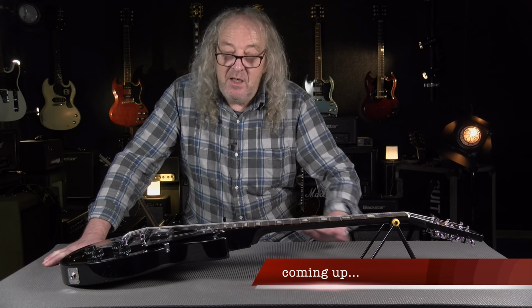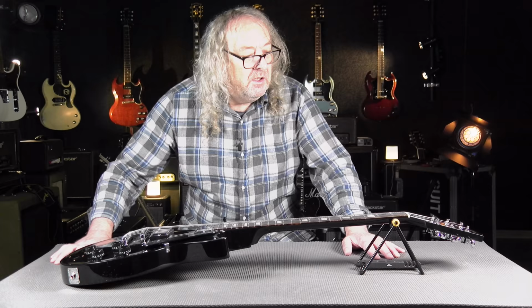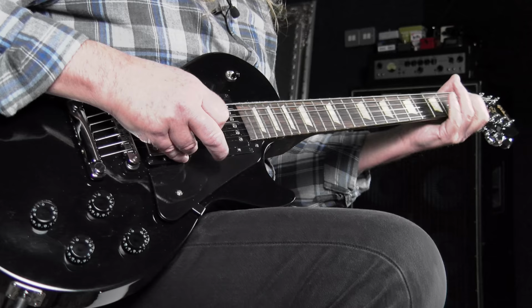There's so many guitars. The Telecaster Deluxe that I reviewed last week, I mean, I'm keeping that. The Casino, I'm keeping that. The Riviera, I'm keeping that. Oh, it's quite nice that, I like that.